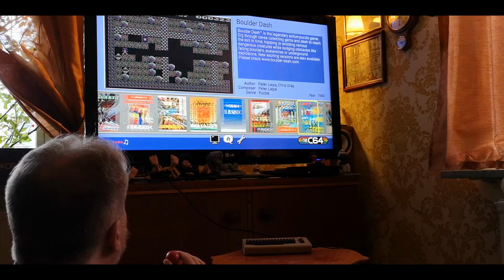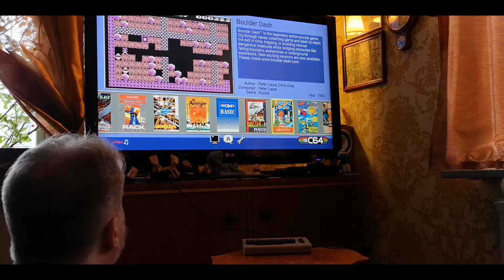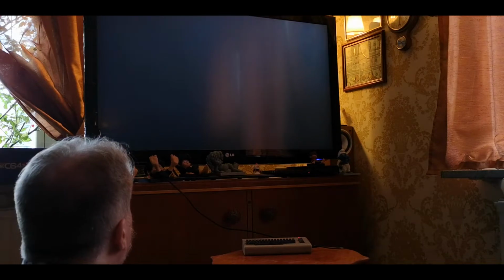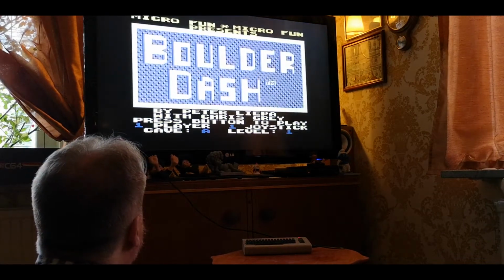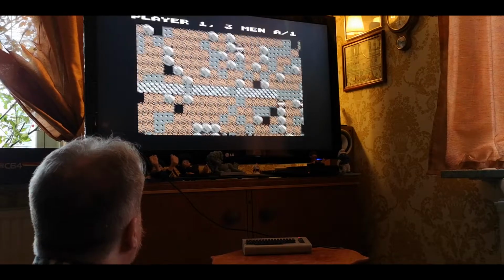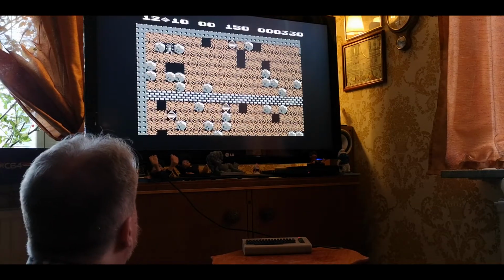I like this. Oh, Boulder Dash! I love that game. Gotta try that. I used to really enjoy this game. It's working great. It should be zoomed in a little, I think. Otherwise, it's pretty okay.